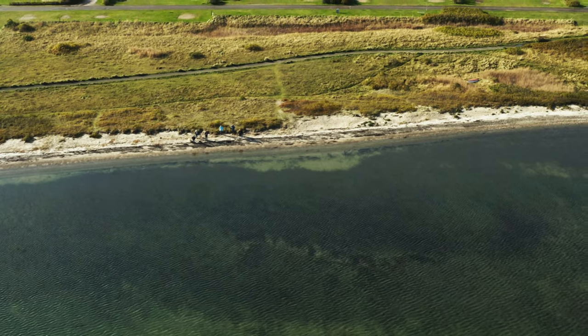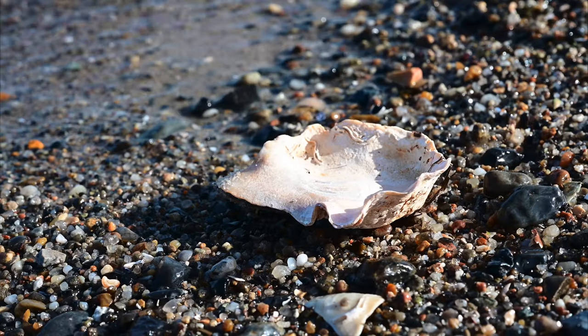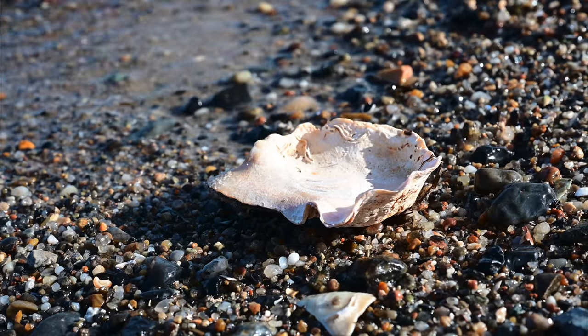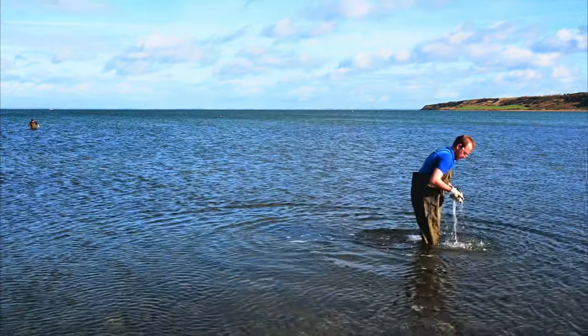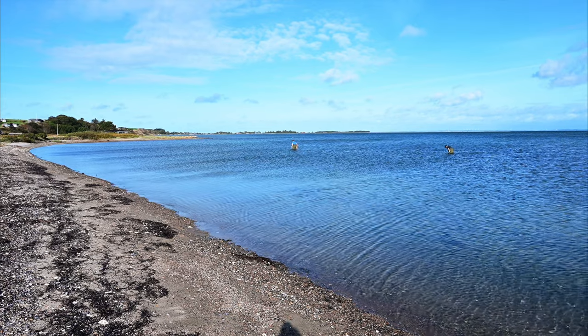Afterwards, we make our way to the beach of Lemvig. Already the empty shells on the shore reveal what can be hunted here. Oysters have settled and can be caught by anyone who dares to enter the cold water.